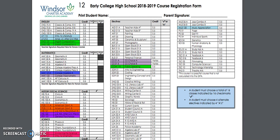So last but not least, before you actually turn this form in, you're going to use this to do your online registration. So this is sort of a cheat sheet. Complete it and then bring it to the computer with you when you log into Infinite Campus to do your online registration.